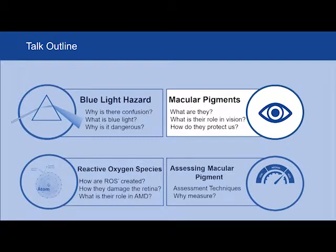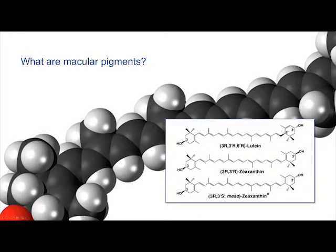Okay, what about the macular pigments? What are they? Where are they found? What's their role in vision? So macular pigments are carotenoids. They are lutein, zeaxanthin, and mesozeaxanthin.